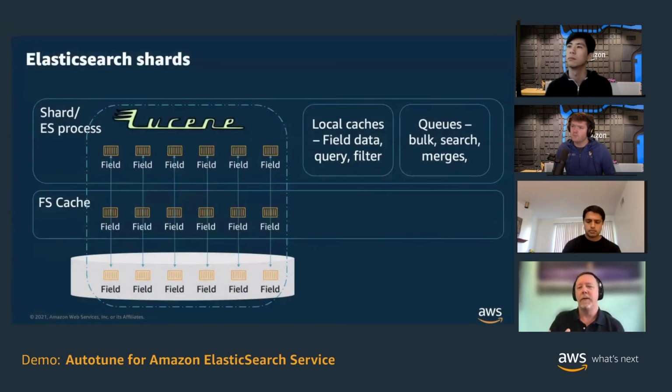And then what I wanted to do is actually peel back even one more layer so that I can talk a little bit about the underlying technology. Underlying Elasticsearch is a technology called Lucene. Lucene is an Apache Foundation project. It is a Java library to read and write search indexes. And Elasticsearch at the shard level conceptually is an instance of Lucene. So Lucene is actually doing the work in Elasticsearch.